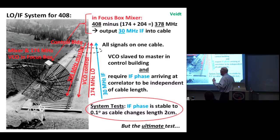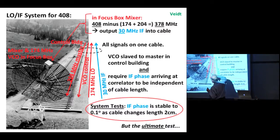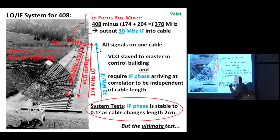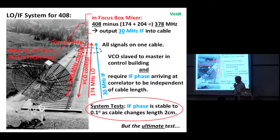Okay, but the other half of the problem is a similar one to the LO for the 1420. So control, here's a master back here at 204. VCO, etc. signals go along a cable which is buried here and slave this VCO in the focus box for the mixer to a master back here. But there's only one cable. There are 3 buried cables along the tracks, 2 of which have been used, so there's 1.